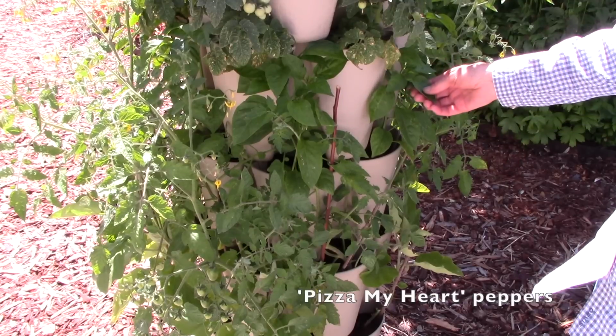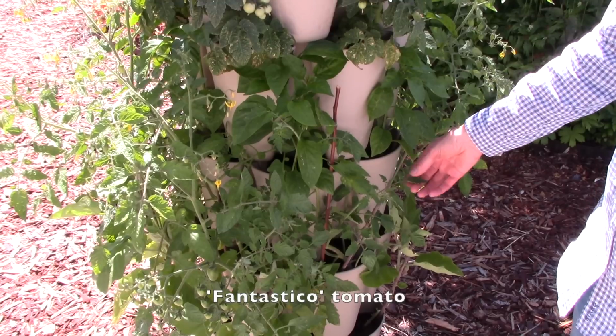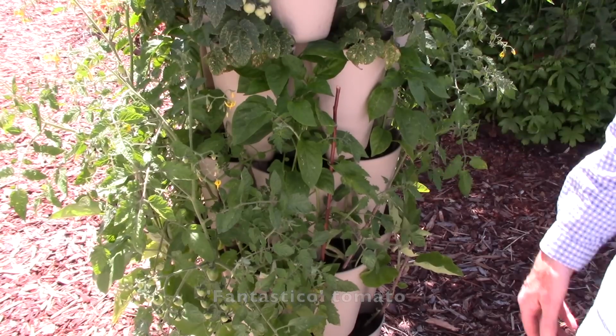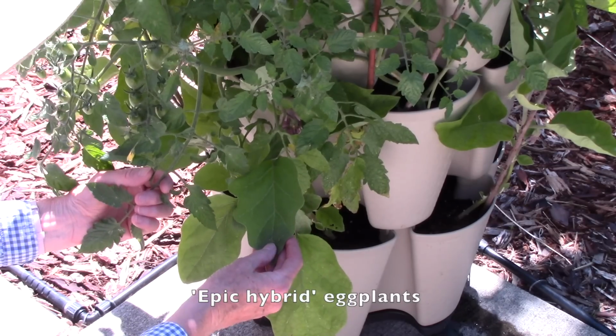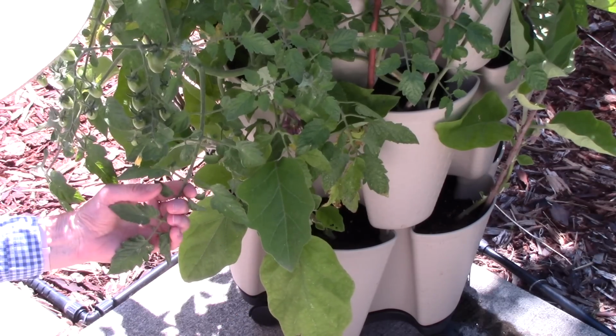In this row, I'm growing a sweet pepper called Pizza My Heart, and right down below it is Fantastico tomatoes. In this bottom tier, I'm growing epic hybrid eggplants. We did this last year and they grew beautifully.